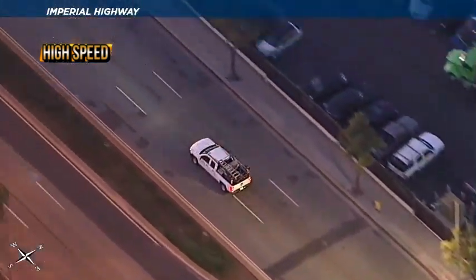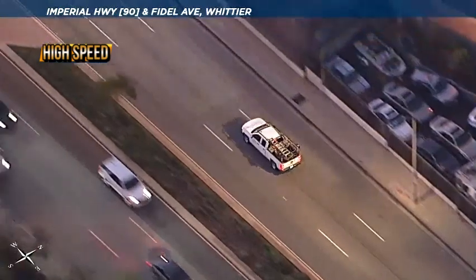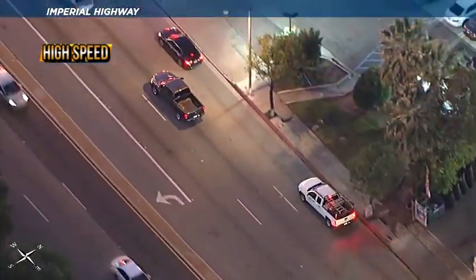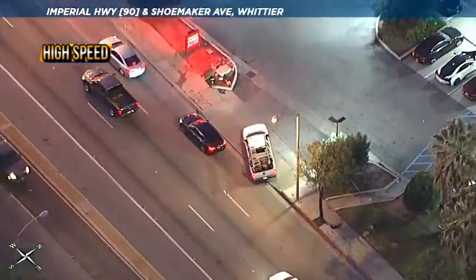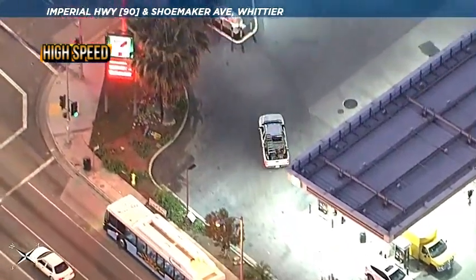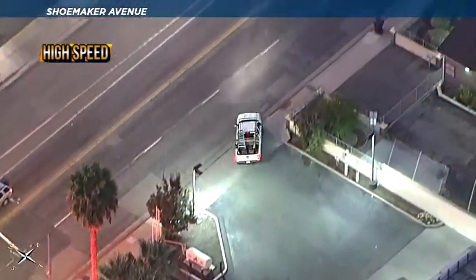I feel very sorry for all of the other cars on the road here as he continues to make his way towards the freeway once again. We may find ourselves back on the freeway. But look at him, a little bit of traffic, and once again, right through another gas station. This is just incredible. This is the third vehicle that he has stolen today.